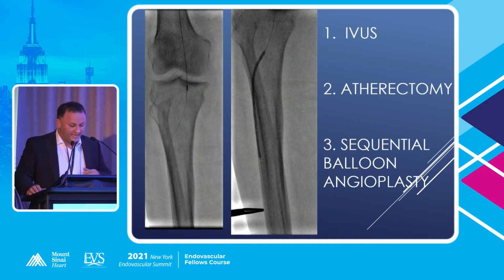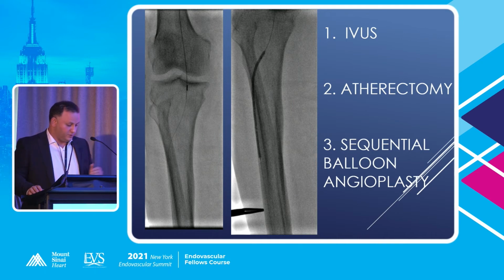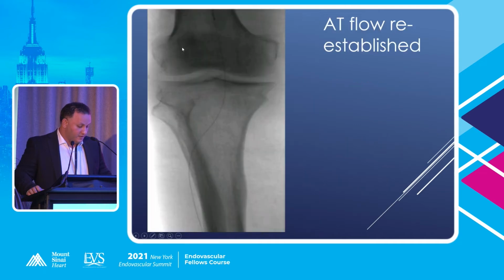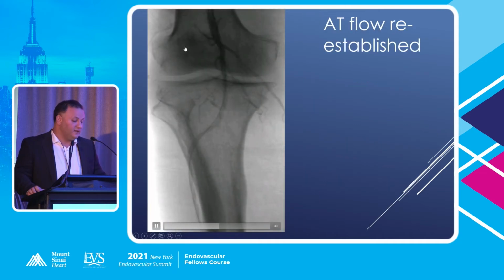So we went ahead, essentially like every case, we start with an IVUS, which showed a ton of calcium. We chose to do CSI in this case, and then this was followed by sequential balloon angioplasty with long balloons, slow balloons, and we got fantastic results in the AT. So now at least we got the patient's AT.